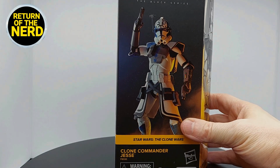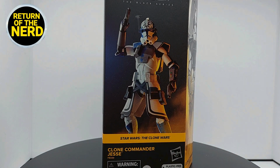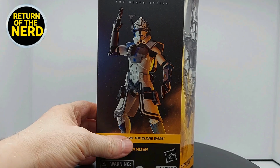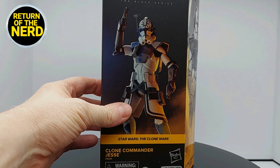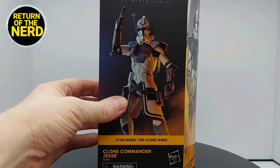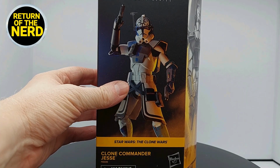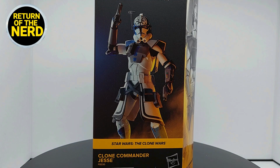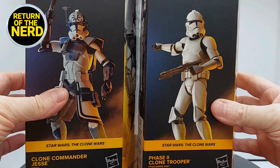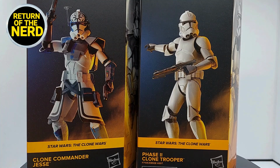Let's have a look at this. So they came last year. Again, it's just bad timing. These would have looked so much nicer with the windows in, but they're really top class figures. This one's Jesse. I've got Fives as well. And then today I'm gonna open this fella who came last year, the Phase 2 Clone Trooper, all white.